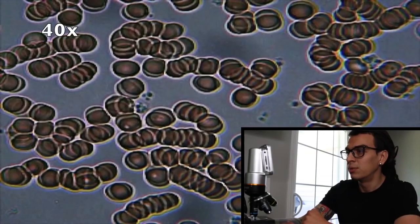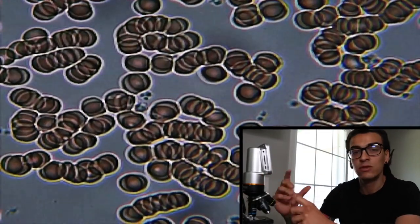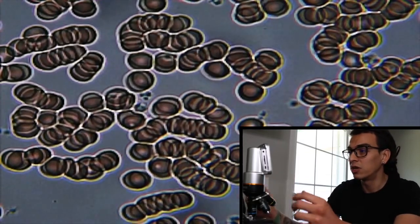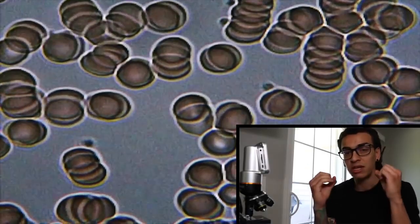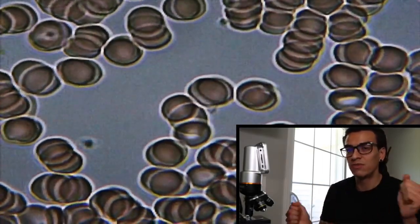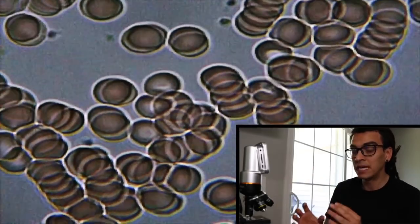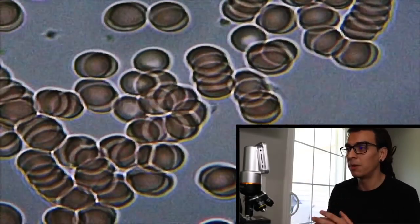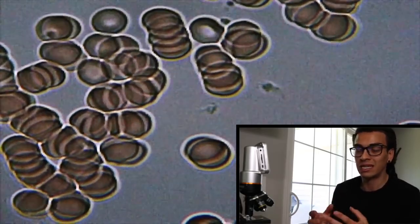So let's go to 40 times zoom. And as you can see, the blood cells are still moving a little bit, but you can still see how they're stacking up with each other, and that's not a good sign. So let's go to 60 times. What you want to see is every blood cell individually, bouncing off each other and moving all over the place. Obviously right now it is moving more than it was, but it's still stacking up with each other and it's not moving as fast.